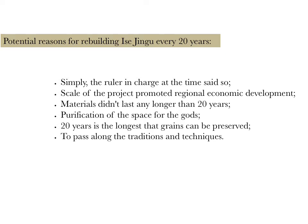So, one of the reasons is because the ruler in charge at the time said so. So it was rebuilt every 20 years after 670. The scale of the project, however, was really important to economic development, and rebuilding every 20 years ensured that the workers had an ongoing series of jobs, that the population had an ongoing economic engine.